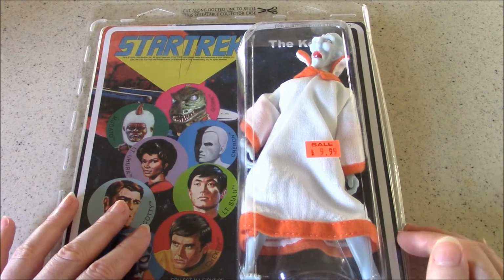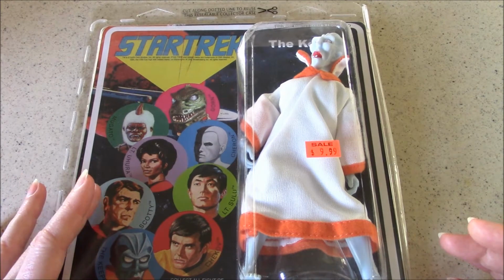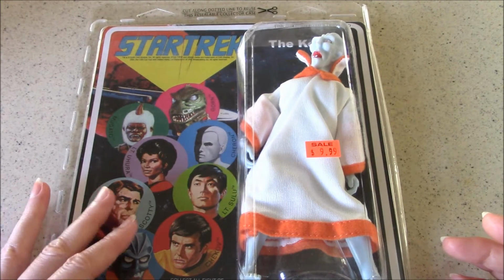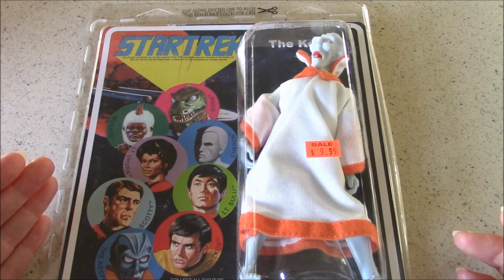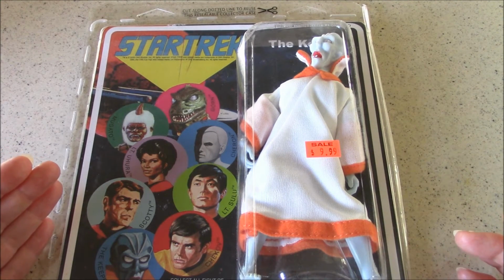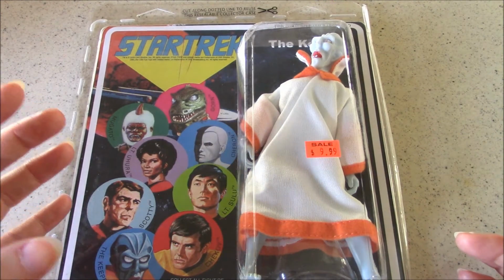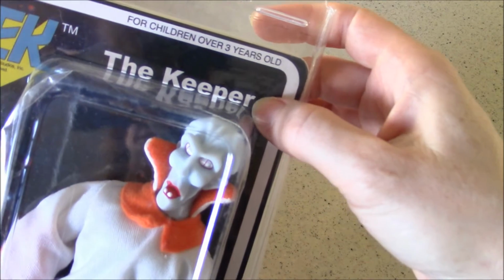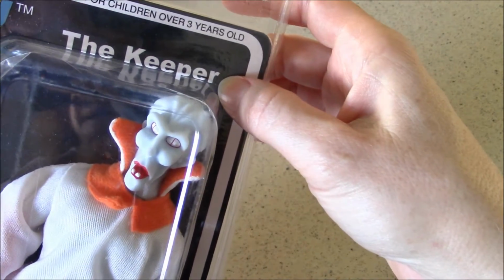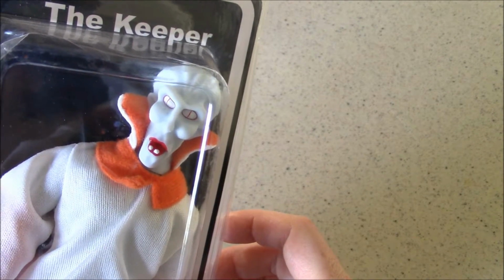So 3 weeks in a row, the 3 episodes airing originally on Star Trek were the inspiration for this figure. If you're a hardcore Star Trek fan, you know that The Menagerie was footage from the original Star Trek pilot starring Jeffrey Hunter as Christopher Pike, called The Cage, and a lot of that footage was repackaged as the 2-parter Menagerie. The alien was referred to as the Keeper, so that's where the name comes from. But this alien really looks like what you saw in The Corbomite Maneuver.